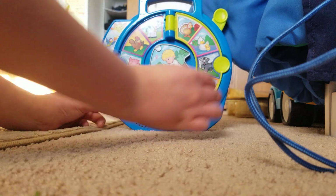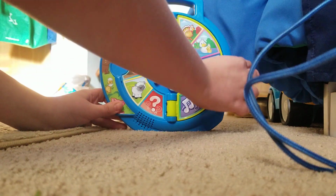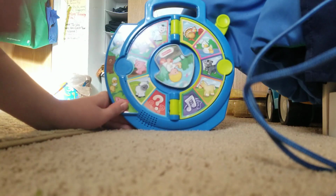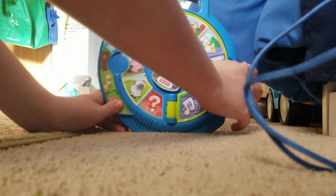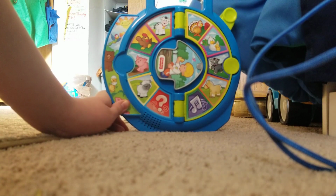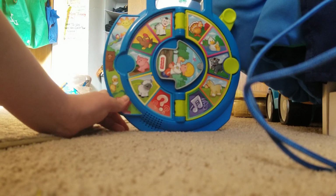So we'll start with this farm animals. This one I really like too. This is a Little People. The cow says. You can tell this one's much later. It's electronic. Turkey. And it runs off batteries. Same with the 2013 edition.